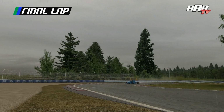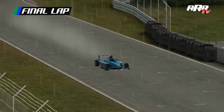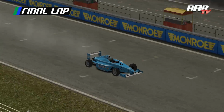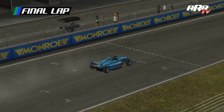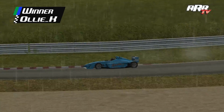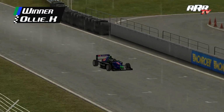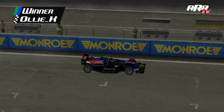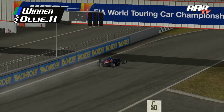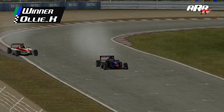I'm sorry. I'm going to have to cut in here on this completely banal conversation because we have Ollie K here, who is about to cross the line to win the race. Brilliant victory there for him. That's his 2nd win of the season and his 4th podium. Notice he slowed down as he went across the line, but was not overtaken on the line like Bjorn Wirdheim was in Formula 3000.